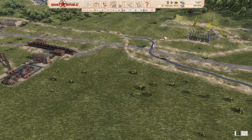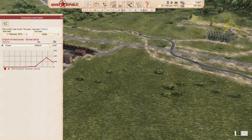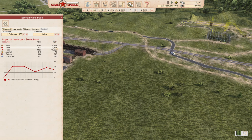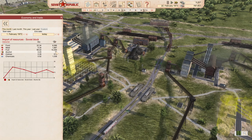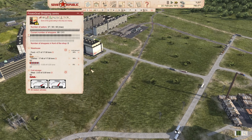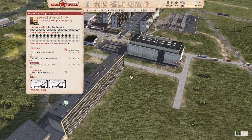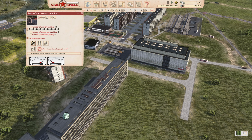I'm not super happy about our finances. They could be in a little bit of a better position. We are making a lot of money from power export, though. We are importing rather a lot of stuff, rather a lot of food, and also rather a lot of fuel. Where are we importing the vast majority of our food from? Presumably over at the shopping center? Yeah. Are you delivering food? You're delivering meat. Yeah, we do need to fix that. We need to make sure that that's absolutely up to scratch.